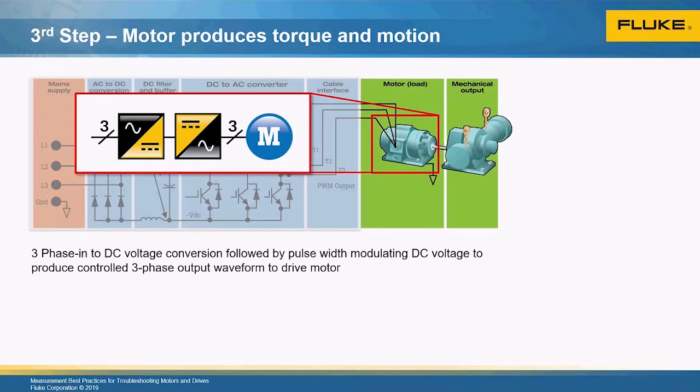And then the last part of this is we want to go look at the motor itself and what the motor is seeing. Again, what's coming out of the drive heading down 100 feet of cable isn't necessarily what the motor's seeing. There's going to be a change to that signal. I want to make sure that we verify what the motor's actually seeing, and are we providing it the proper stimulus to be able to get it to do the kind of work I want it to do.